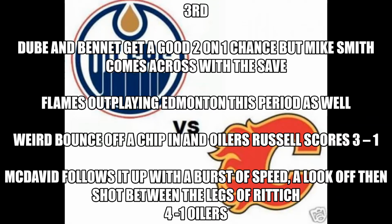And then to make matters worse, what happens? McDavid just decides, I guess I'll use a burst of speed, takes the puck down the wing. He's on like a 2-on-1 that becomes a 3-on-1. He's down the right side. He looks off like he's going to pass, and then just a nice little shot between Rittich's legs, 4-1 Oilers, and that's how it ends. The Flames can't recover from that weird bounce.